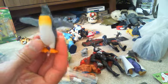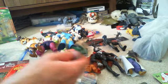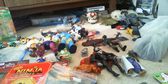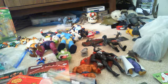But this is the penguin that needs a rocket launcher backpack, and obviously trash bag bunch. So always happy to find trash bag bunches. And I think that was everything from the toy fair, guys. As I say, it was quite expensive, but I was still pleased with what I've got. So yeah, it was a good day all in all.